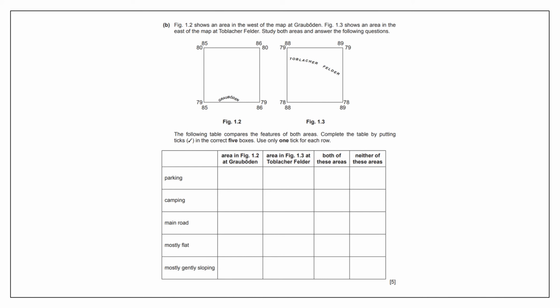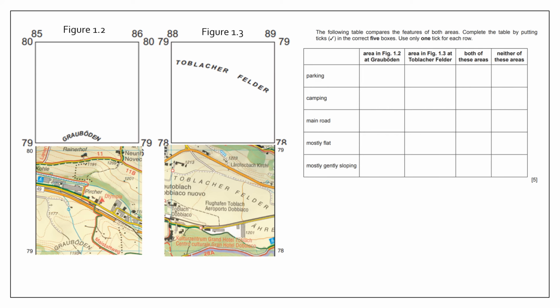So you have 2 grid squares and you need to compare to see which have the various features on this table and tick in which row applies. So again, remember, I would always draw these 2 boxes onto the A3 map extract because that helps me to focus. And so you just go through, right, parking. The symbol for parking is a P. I can't see a blue P anywhere, so I'm going to put neither of these areas.